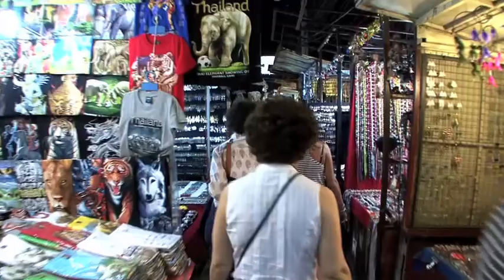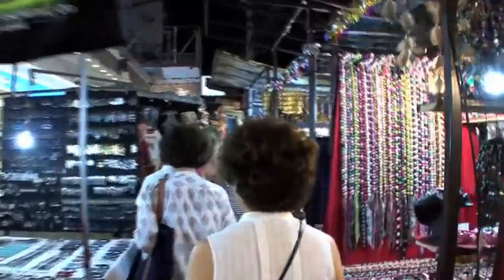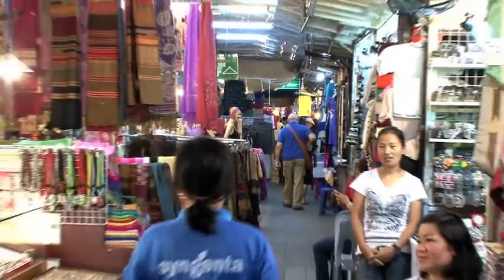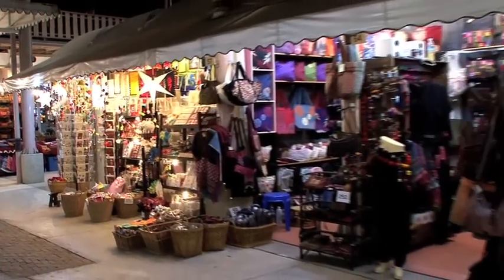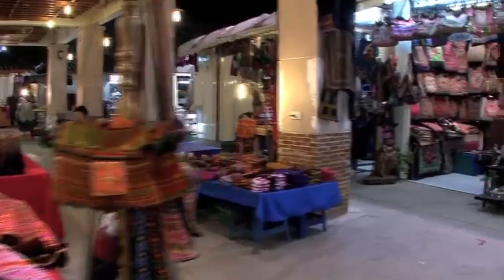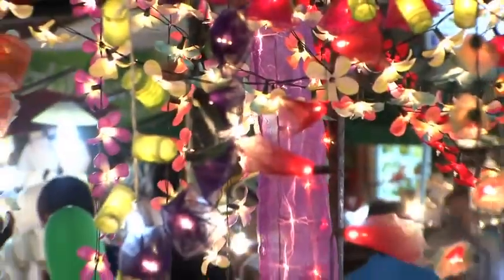After seeing the umbrellas made, I wanted to see them sold. I stopped off at the Chiang Mai night market to do just that. The night market is one of Chiang Mai's biggest attractions, one where I could find umbrellas and more being hawked on sidewalks, floors, and basements in the center of town.